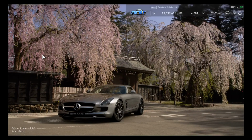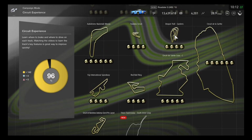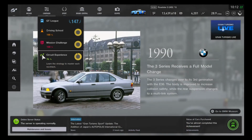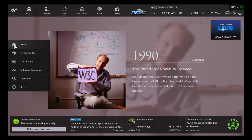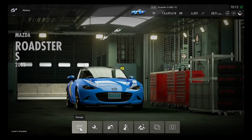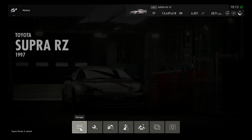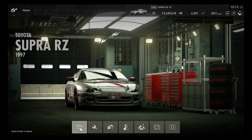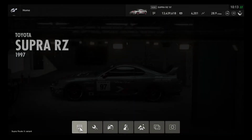Oh yeah, I haven't checked the circuit experience yet, because Tokyo Expressway South is still going on. Since the Special Stage Route X has become a long-distance track, this is going to get everything settled and prepared. So I hope this is a good time to get ready for the next race. It looks like I might stick with the Toyota Supra Route X variant, because I need to stack up some more credits, and this is going to be big to keep up the work.